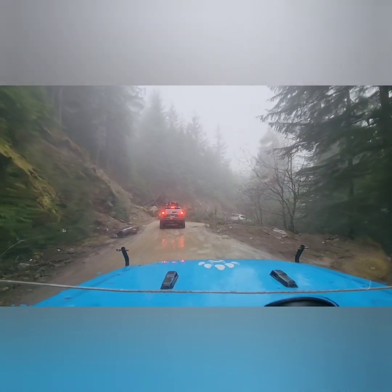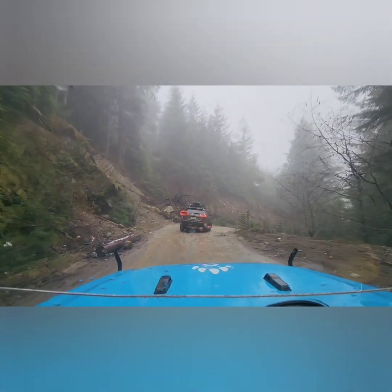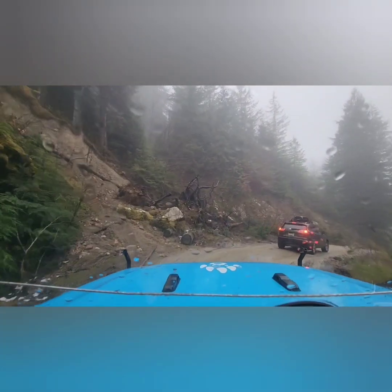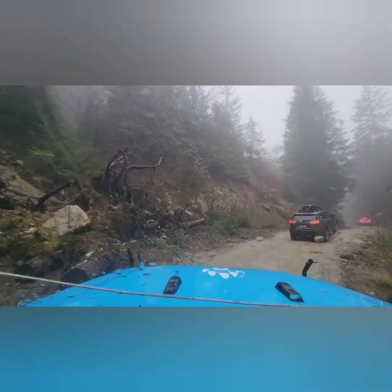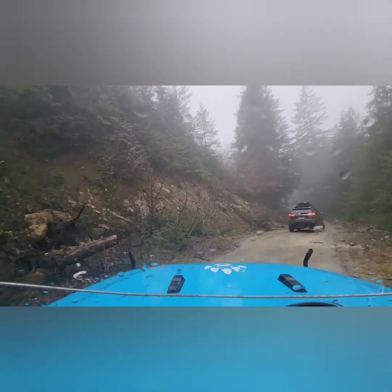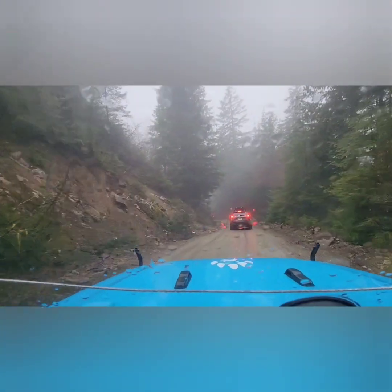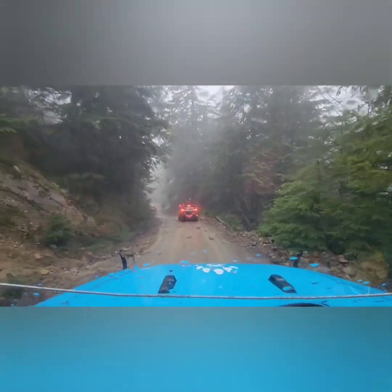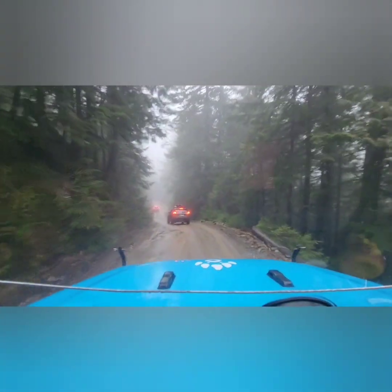You can probably tell it gets really foggy here too. That's pretty normal for this area. It affects the visibility a little bit, but honestly, I really enjoy it. I think it looks really cool. Gives it kind of that spooky feel to it. Coming through something like this at night with the fog is just amazing. Something you'll never forget doing.